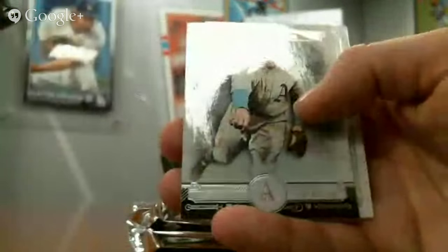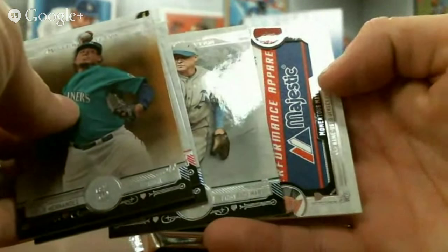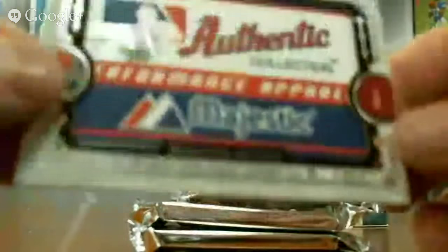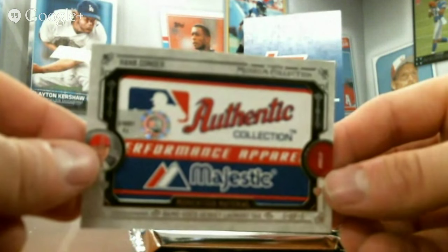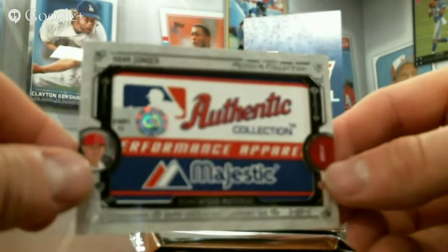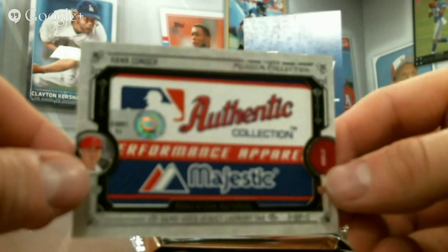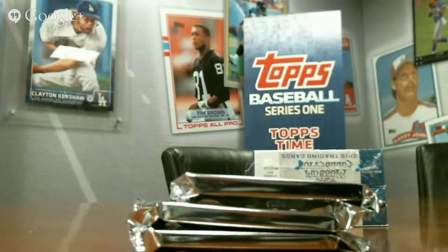We got Felix Hernandez, Pablo Sandoval, Hank Aaron, Jimmie Foxx, and what do we have here? Pretty wicked. Hank Conger, one of one, majestic tag. We pulled one of these earlier if you were here to see the first case, Xander Bogaerts. Actually, what's kind of cool about it is it has the sticker on there. Yeah, it's a hologram. You could actually go to MLB's authentication website and find out what date or dates that jersey was worn. It is a one of one, Angels. Awesome hit. Wow, that's crazy.